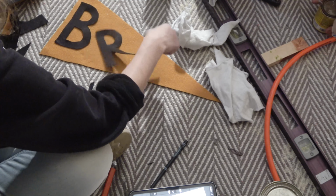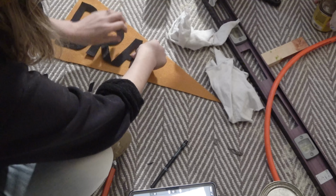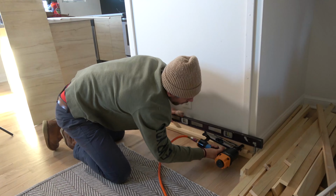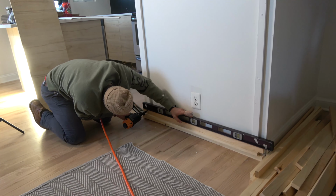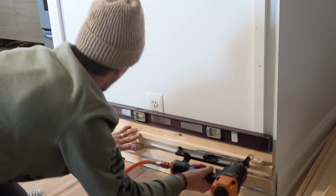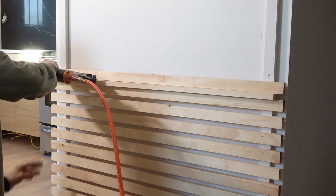And I was there during this whole process. I was sitting on the ground making a pendant for my niece and nephew's bedroom. So never want you guys to think I was slacking, because I wasn't. I was there. Once the paint was dry, he went ahead and started attaching all of the slatted boards, and he used his pneumatic nail guns, so this plant wall was done in no time.